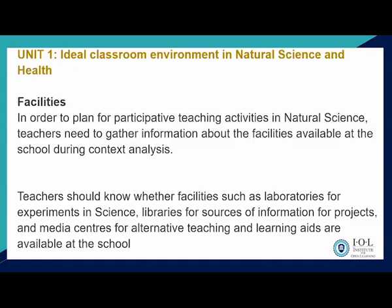You also have to check, if you are giving the kids a project, is there a library where they can get the information? So you have to make sure you assess your facilities before you even start. And look also at the media, the teaching aids that you are going to need, that are available at school, because if the school does not have them, you have to make other arrangements. So it's very important that you create an ideal classroom environment.